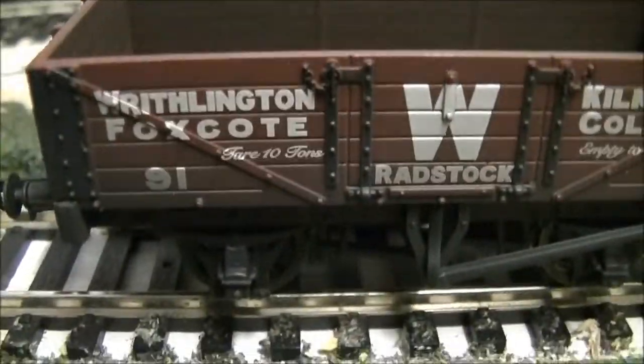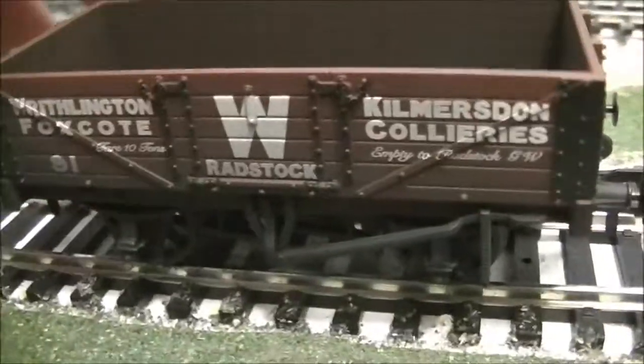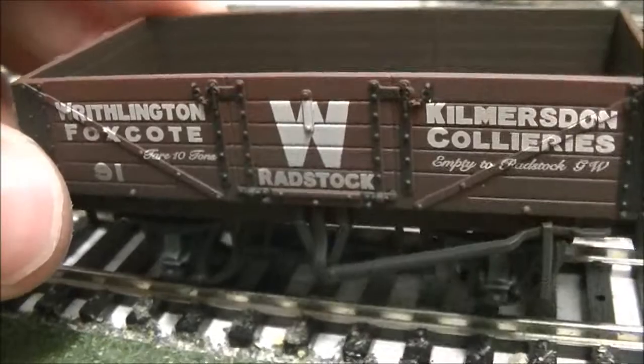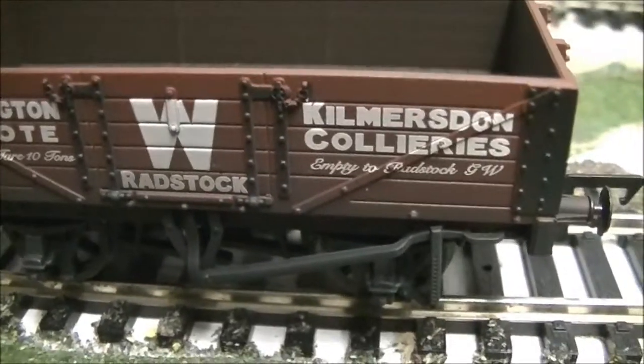Anyway, we come on to the chassis. As you can see, it is weathered. The wagon is a plain sort of brown, although I've got a funny feeling the wagons were red. If I just tip it up, I'm not sure. It's more of a maroony brown, if you know what I mean. Quite a lot of these wagons I'm reviewing are maroon, and they're quite hard sort of tones to pick out.